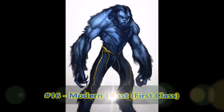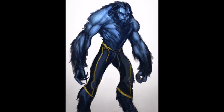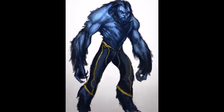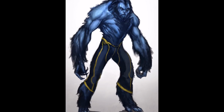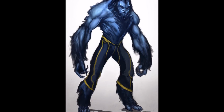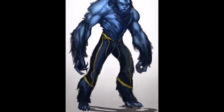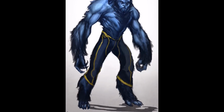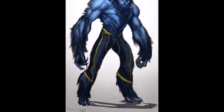Coming in at number 16, we have Modern Beast from First Class. Now Beast to me is very interesting because he had a ton of potential designs throughout First Class, because they were clearly experimenting on both the classic and the modern incarnations of the character. Now this first design of Beast to me looks more like a Sasquatch than anything else. That being said, you can still sense some of that cat version of Beast from the modern comics.